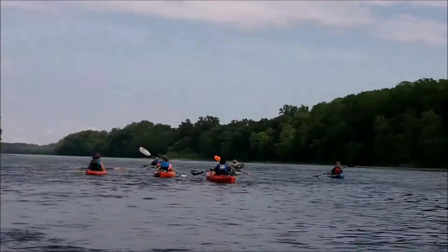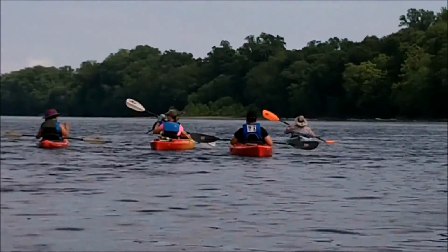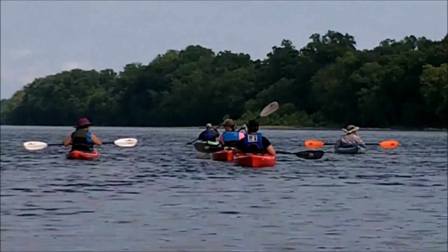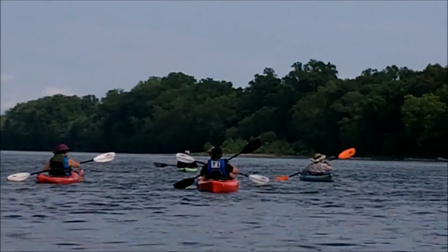Despite being bracketed by New Jersey Route 29 on one side and Pennsylvania Route 32 on the other, this is a remarkably beautiful stretch of river. Very little of suburbia makes its presence known.